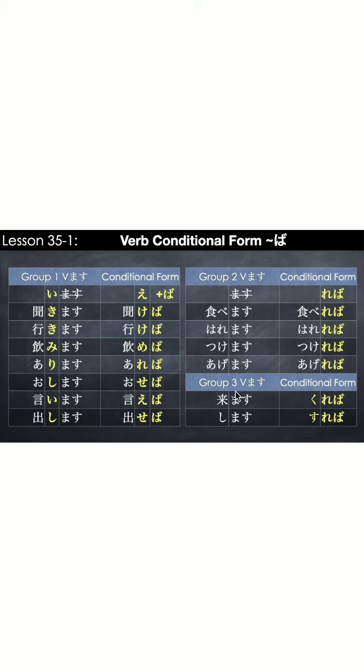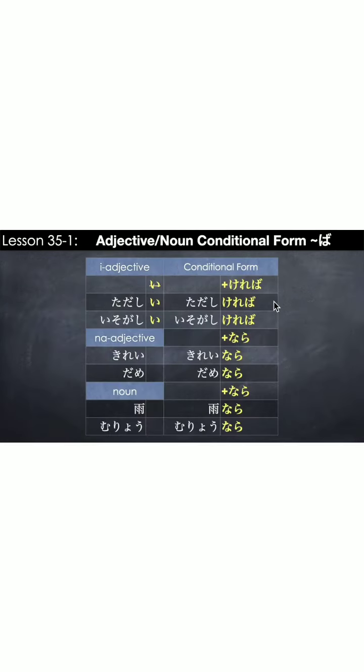And last, for group 3 verbs such as kimasu and shimasu, we change the whole word. For example, kimasu becomes kureba, kureba. Shimasu, to do, becomes sureba. Next is how to change adjectives and nouns to its conditional form.